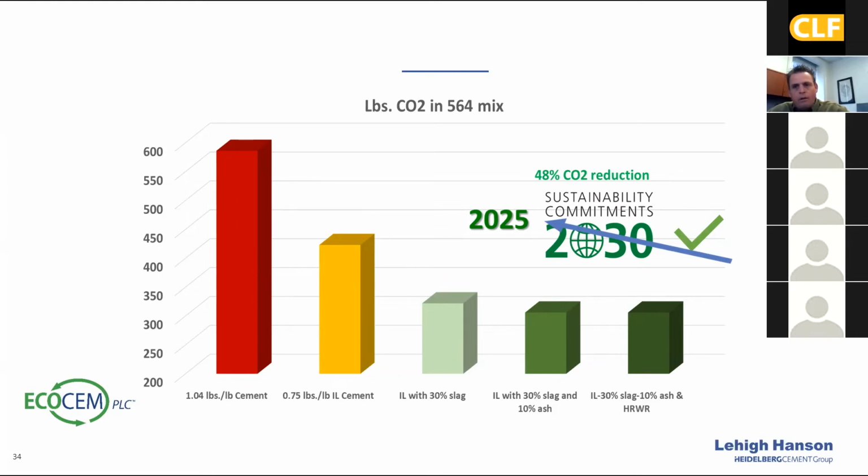Same mix as before. The red column is the Portland cement. Yellow column is PLC. White column is PLC with 30% slag. We can take that a step further. We can add 10% fly ash or increase the slag percentage replacement, which is the light green column. And we could also use a high range water reducer to reduce the water cement ratio from 0.50 to 0.45 and pick up 750 to 1,000 PSI. Now we can use the same concrete in higher strength applications, no additional CO2. And that's the dark green column.